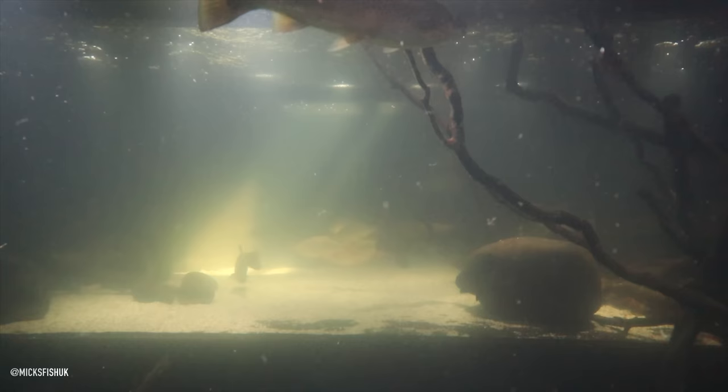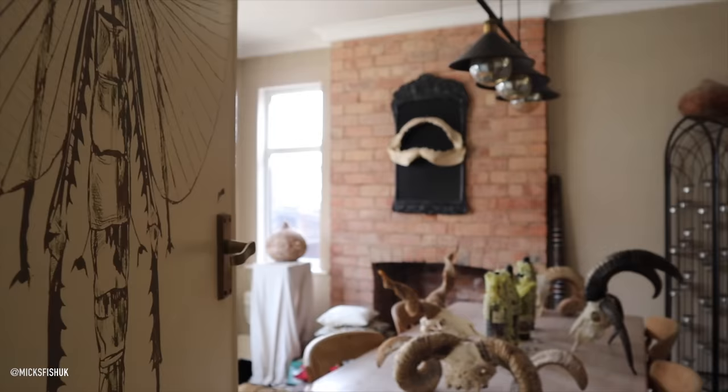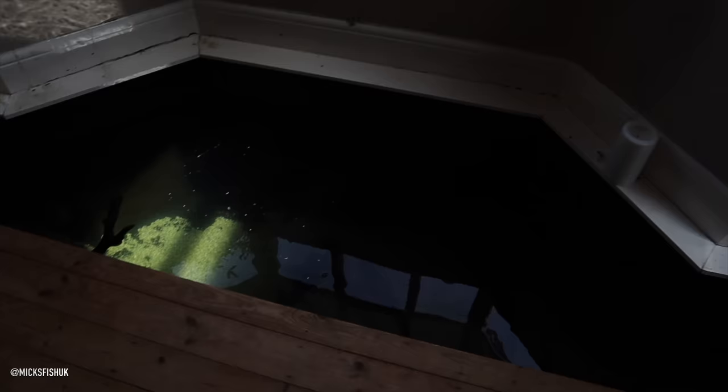Amazing, mate. Should we go up to the top where you do your feeding and stuff? So this is the top of the tank, basically. There's the bay window, and would you believe it? There's the tank there. Look at this. Oh, it's amazing, isn't it?